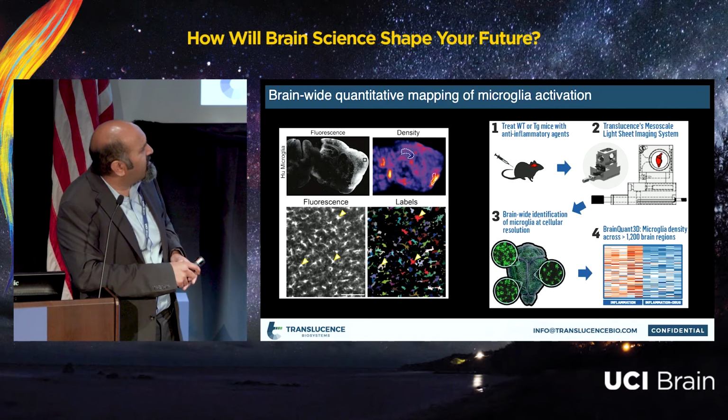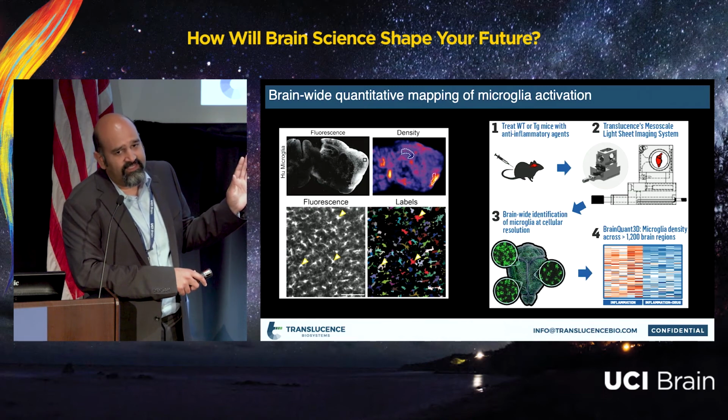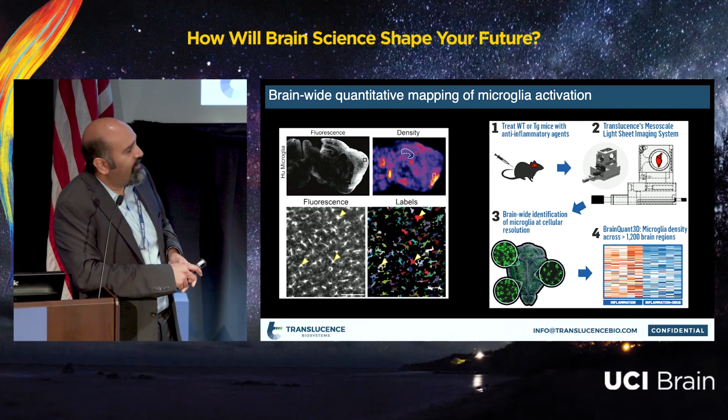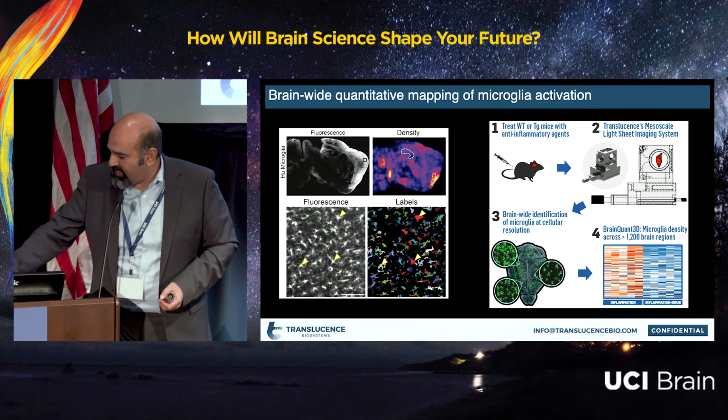So the overall view is, let's say you have come up with some brilliant new compound that's the Tylenol for the brain, and you want to test this out. How are we going to show that it has anti-inflammatory effects? Well, what you can do is use this new imaging system that we've created to map out patterns of inflammation, say, in the form of microglia across the brain, and then see across these hundreds of brain areas how your substance has reduced the inflammation. This is just one of many possible applications.